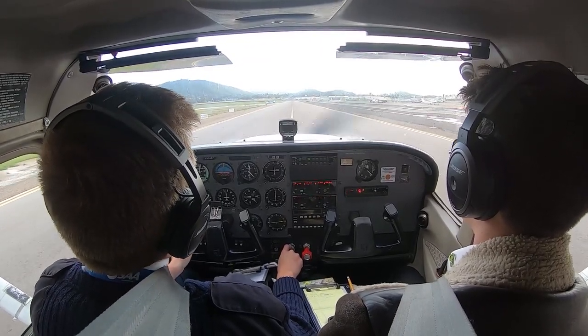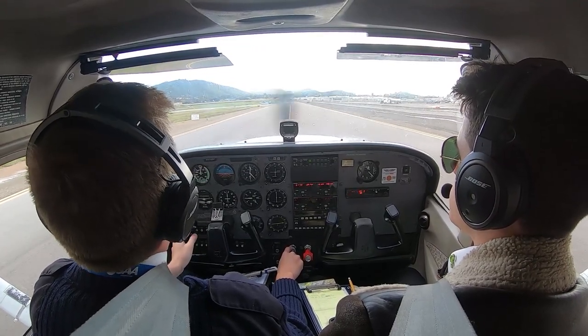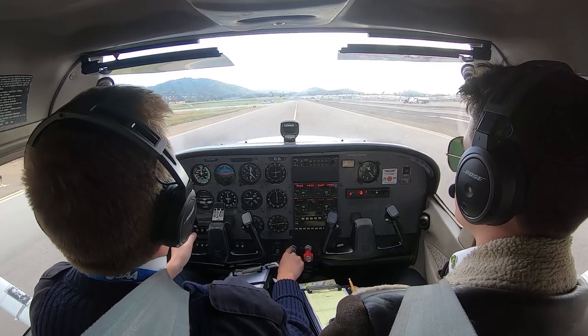Is it just me, or does it seem like it's parked to the left, right? Say again? The aircraft, oh no, it's to the right of the away parking, to the left of him, right? Yep. Yep.